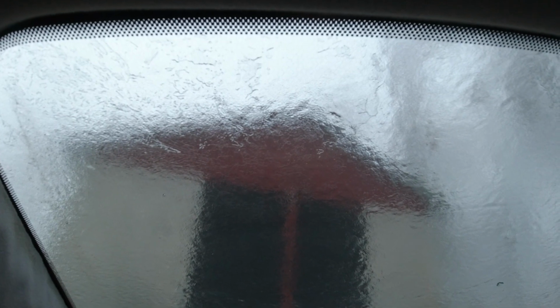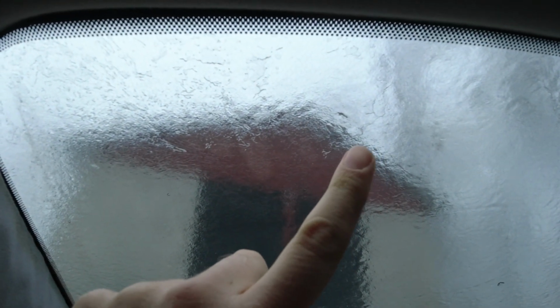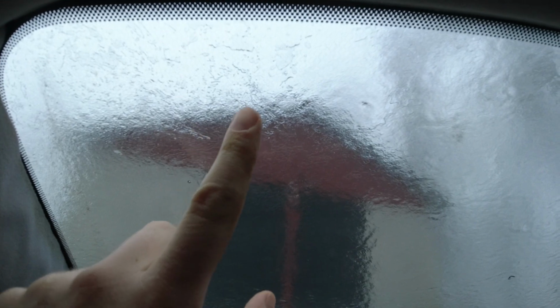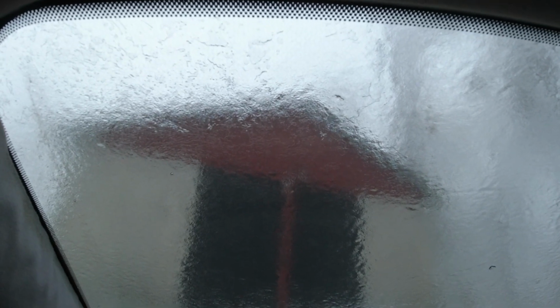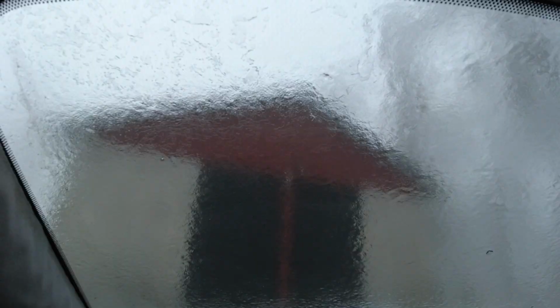Not sure how well the camera can focus on this, but if you see here, you can actively see how everything is melting. There's a thick layer of ice on there, but all the ice is moving at the moment. Heated front windshield is one of the best things. I wish every car had this. It's such a good option to have.